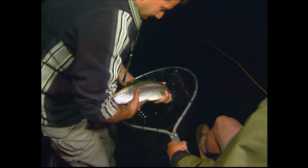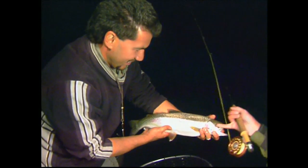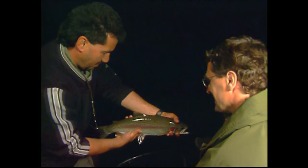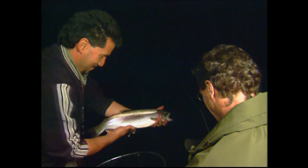See, we got a good look at this fish. This is gorgeous. This is why we love the Columbia so much, because we get fish like that. There he is. What a beauty. Isn't that a nice fish? They're so pretty. I just love the stripe on them. And the spots are just that much different. The red, the real red gills. This is your average size. That is the average size fish you're going to catch out here. They get way bigger. Oh, they get a lot bigger than this.